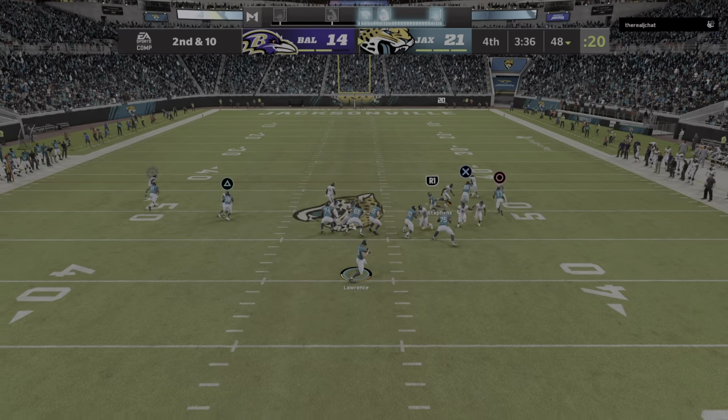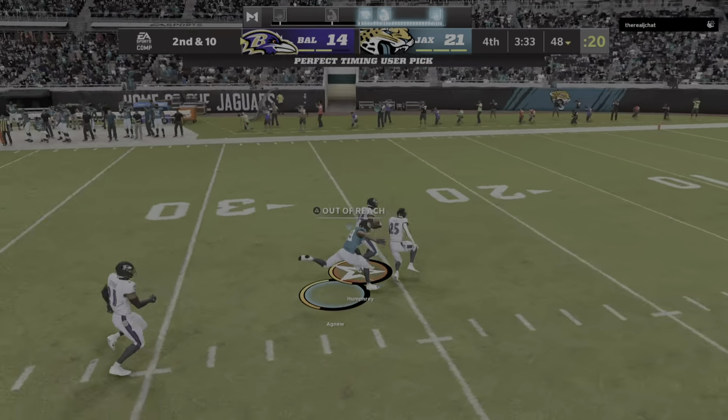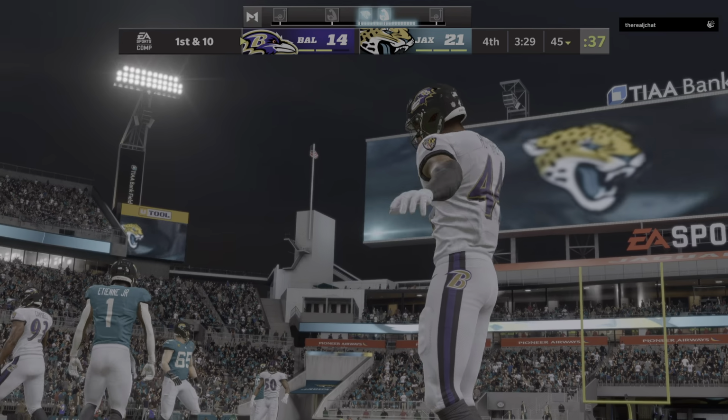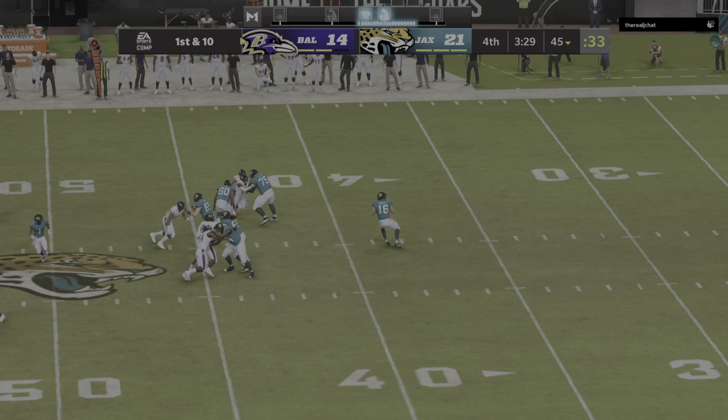Now Lawrence to throw. And look at this. They get the turnover they needed. It's intercepted. Picked off by Marlon Humphrey. And the Ravens are right back in this football game. Well, holding on to the lead at this stage in the second half, those are the types of plays you really want to try and stay away from.